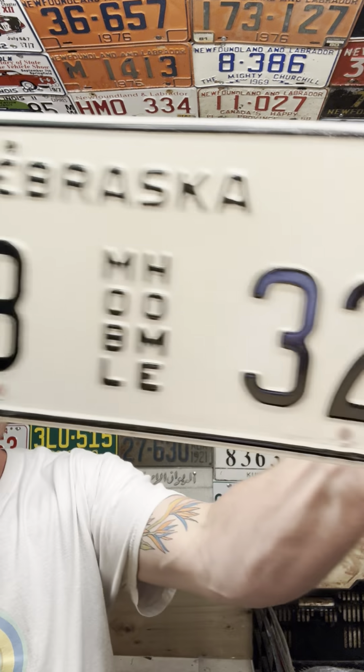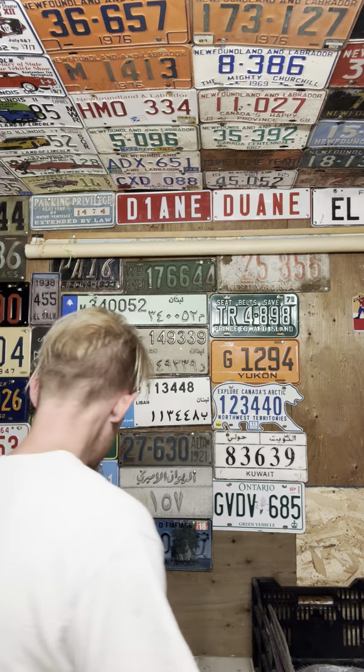Mobile home, 832. March 1993. It's really heavy, like definitely galvanized steel, but look at that. A little warpy warp. Just screw that to the wall good. White and black. I like it. You guys like it? I think it's pretty freaking cool. Is it?